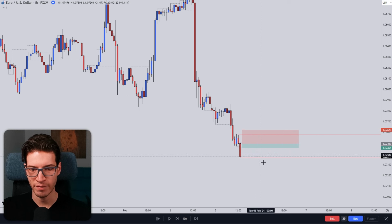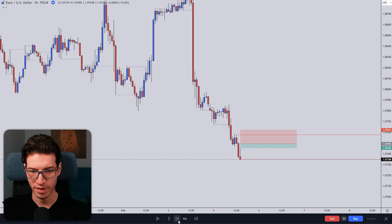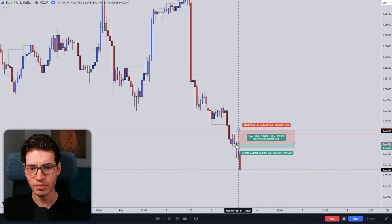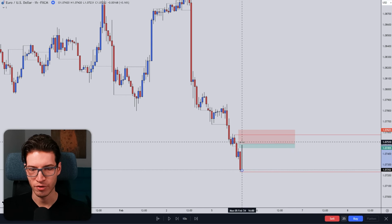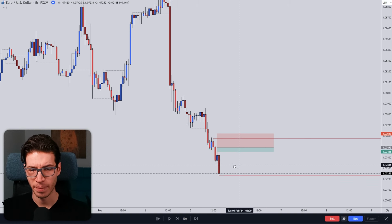So I did have my order on the low of the inside bar. And then price did almost tag me in, but moved too far away at this point. So I did not get tagged into this setup. At this point, it was too far from the entry level. And the entry would then show me a clear shift in momentum. So I did stay out of that one.